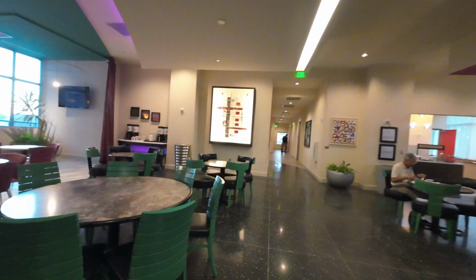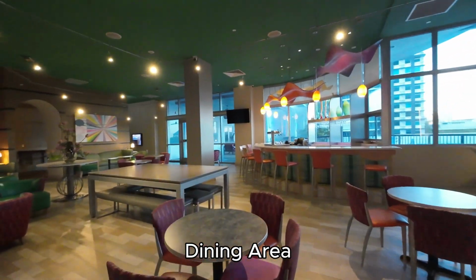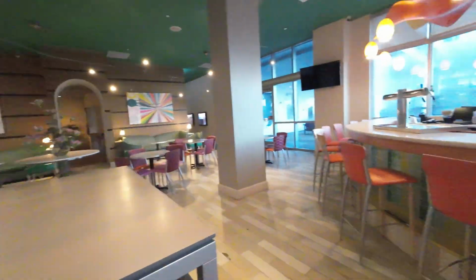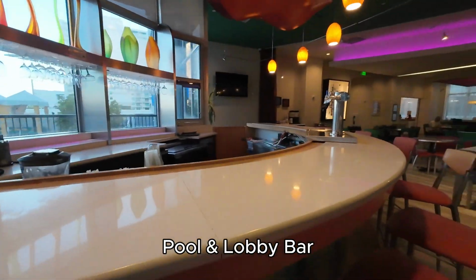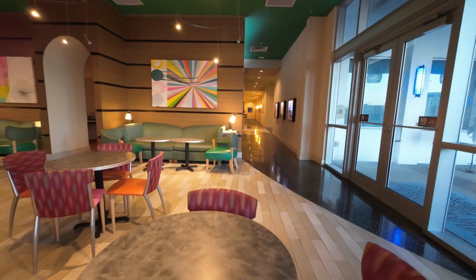Woo! Now that breakfast is done, let's explore the hotel. First off, let's kind of get into the dining area. This is the other side from where I was eating. There is a pool and lobby bar, and I think they call it pool and lobby because part of it is in the lobby area and then the other half is outside at the pool.